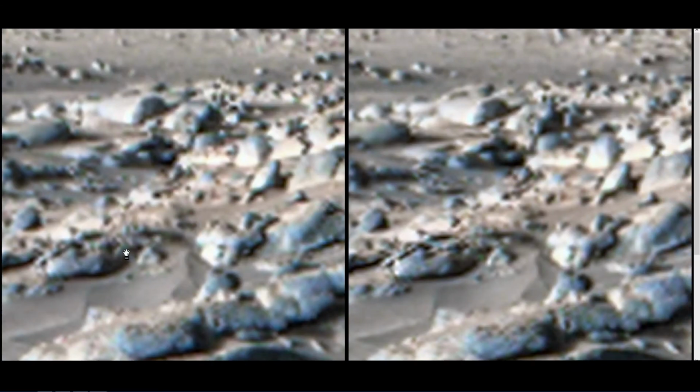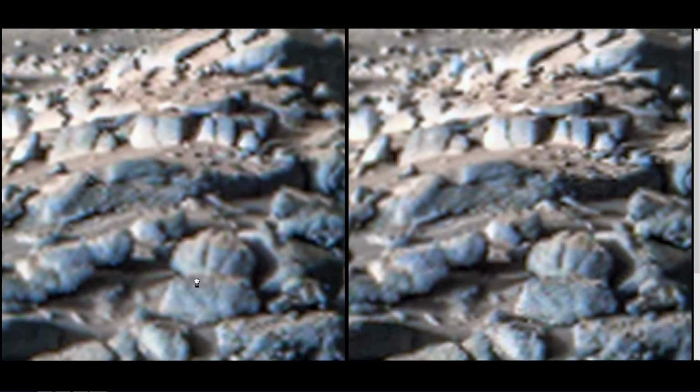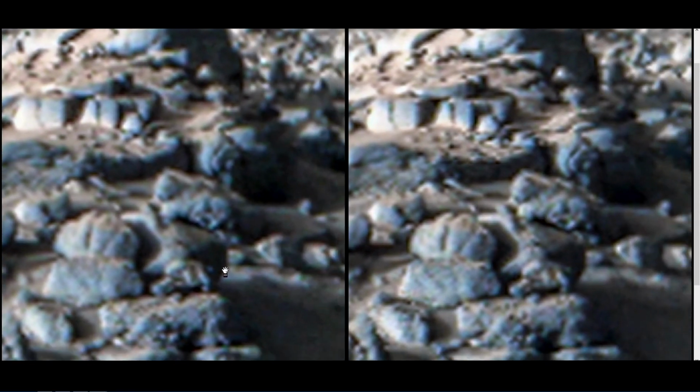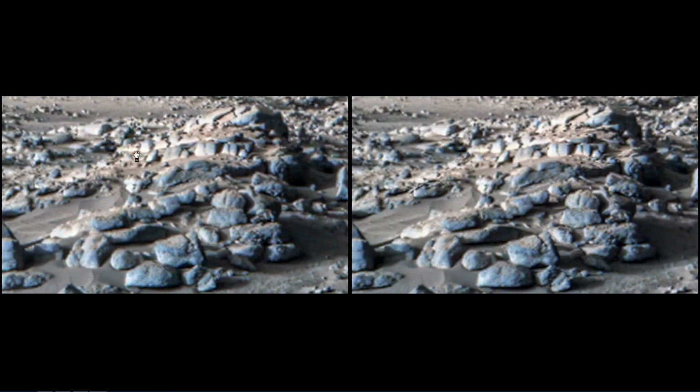I mean, I've looked at this, processed it, enhanced it, and been looking at that a lot, and every time I look at it, I see something different. But the more I look at it and the more I study it, I think this is one structure, the way that arcs round.